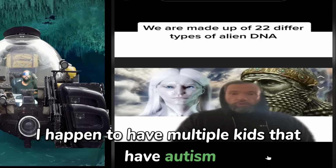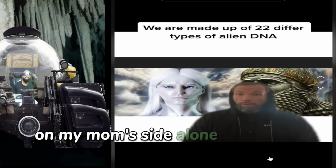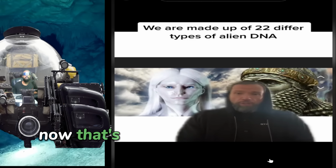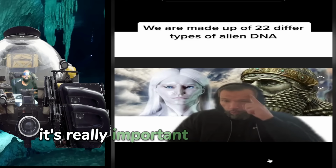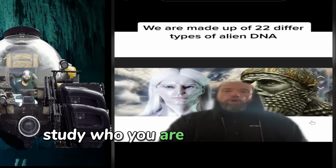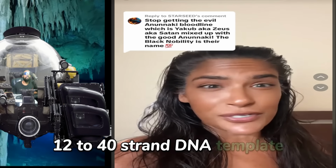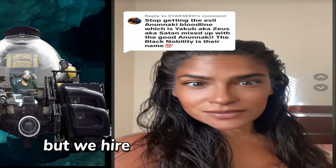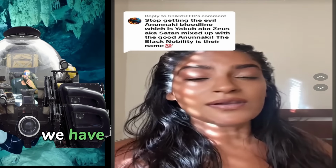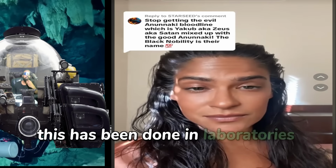I happen to have multiple kids that have autism in my family. On my mom's side of the family, there's probably at least 20 kids that have autism. So it is a DNA thing. It is a spiritual thing. It is genealogy. Now, that's another thing I want to talk about, you folks. It's really important to study who you are and your genealogy. Forget about everything else. Study who you are. All of us have Anunnaki in us. Some of us have 12 to 48 strand DNA template. Our DNA is so distorted, but we hire spiritual beings, right? Each strand of our DNA is from a different alien race. So this means we have so many different levels of consciousness. This has been done in laboratories. They've taken DNA.